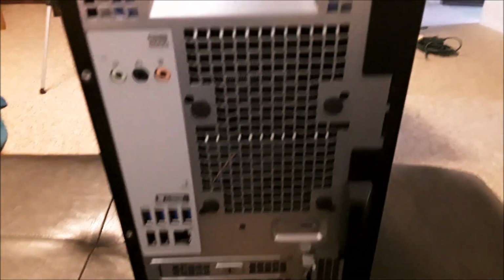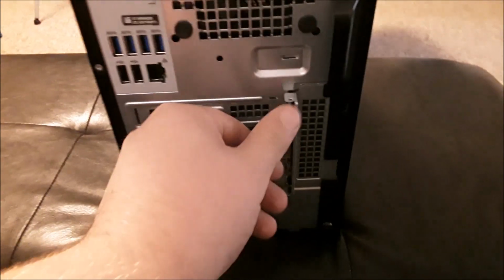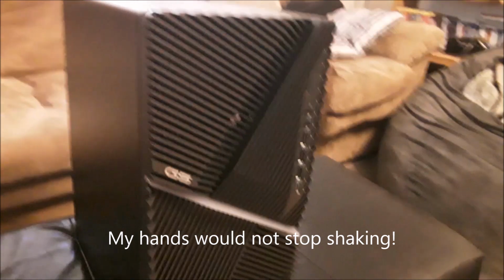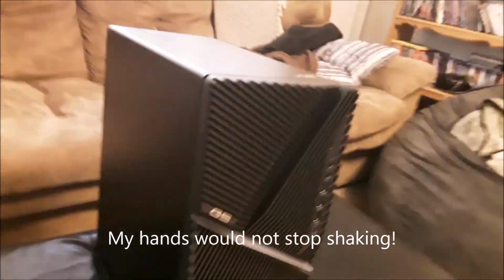Okay. So first glance, it looks good. Looks very, very clean. I'm surprised they didn't pack it inside its own little box inside the big box, but you know. They do what they gotta do, I guess. Coming around to the front. Looks good. My hands are shaking, sorry.